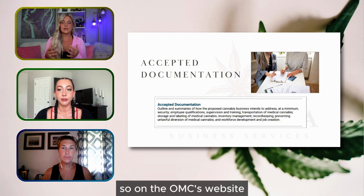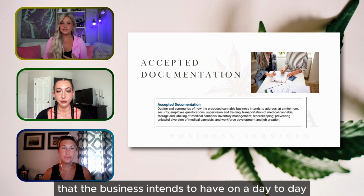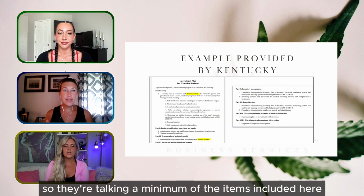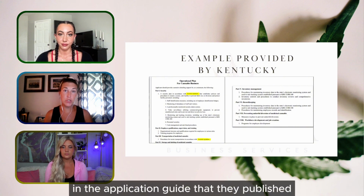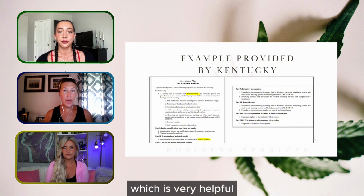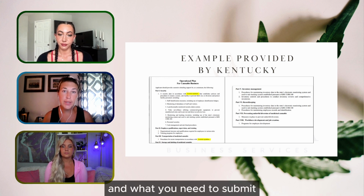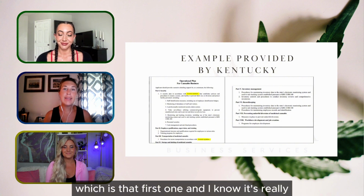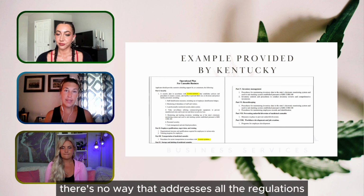So on the OMC's website, they ask for outlines and summaries of what the business intends to have on a day-to-day. So they're talking a minimum of the items included here. This example was provided by Kentucky in the application guide that they published, which is very helpful. However, we believe it to be a little bit misleading in what you need to submit, because they're showing that under security, which is that first one, and I know it's really, really tiny here, but you only need 5 or 6 bullet points. There's no way that addresses all the regulations.